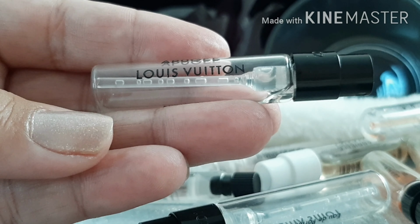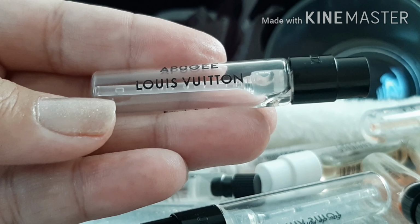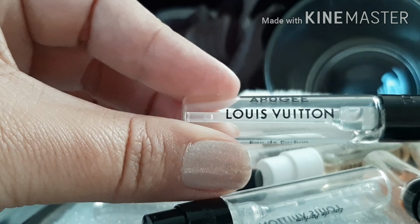So this is Louis Vuitton Apogee. I got this from a friend. I love this fragrance. Would I buy it for myself? Probably not. But it is a nice one to keep in mind, maybe for future.